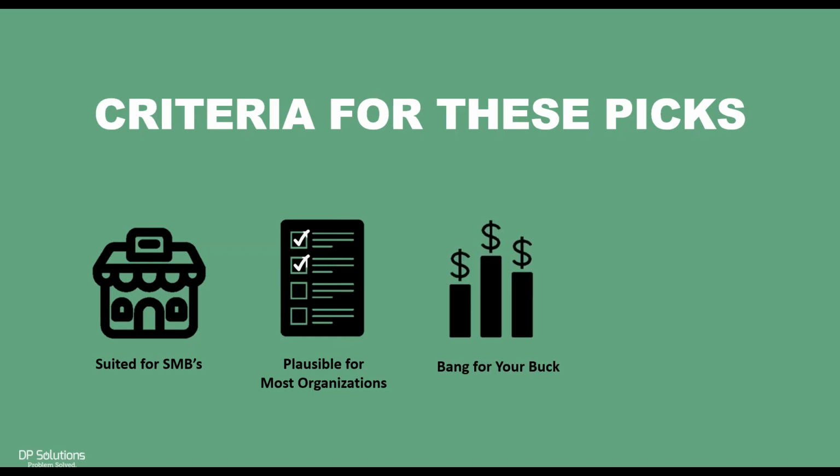I consider these to be bang for your buck solutions. So yes, you will have to put in some money to implement, and maybe some of them have monthly fees and things like that. But we pick them because we feel that they actually have a real return on investment for the organization, so that by implementing these tools, we'll see a real benefit. Sometimes that's a productivity benefit. Sometimes that's a security or risk benefit. You'll see as we go.